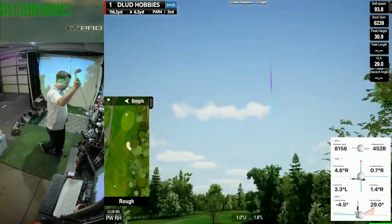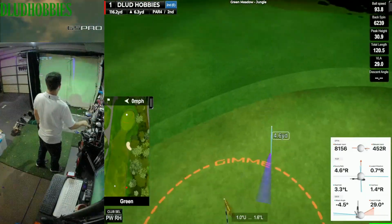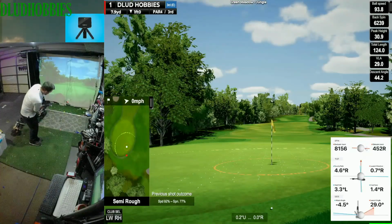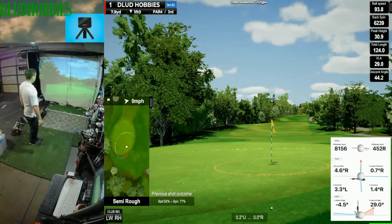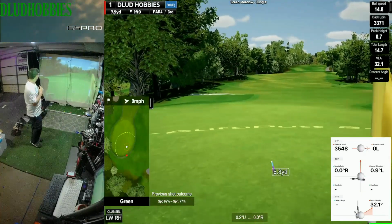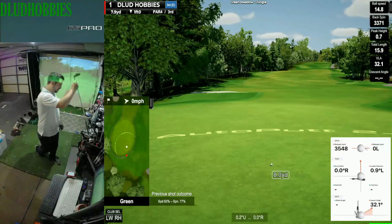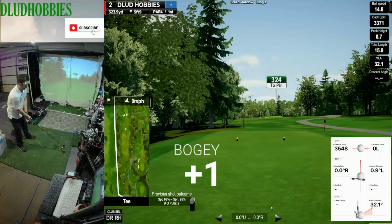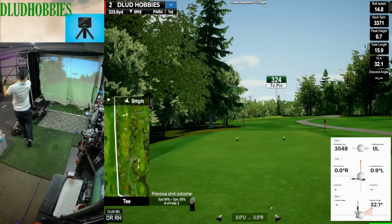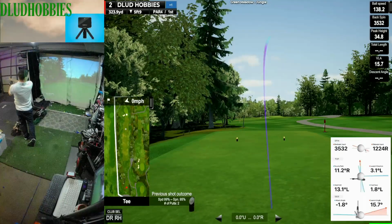Starts dead on, and just goes a little long, and it catches the fringe, forcing me to chip. And this thing's all downhill all the way, catches the downslope, runs out of the par circle and into an opening bogey. So +1 on the second 18 here.